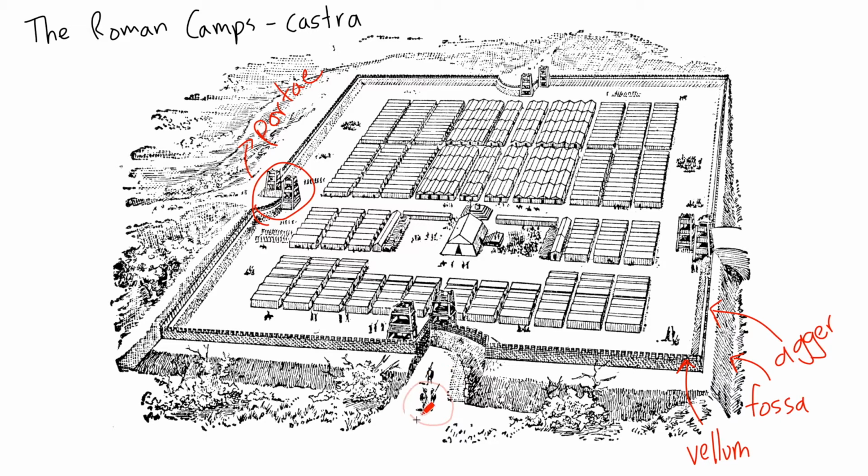Let's say you wanted to enter the camp. On official business, of course, you would need a military password known as a tessera. The soldier would ask you, "What is the tessera?" And you would need to answer him in order to gain access or entry into the camp.